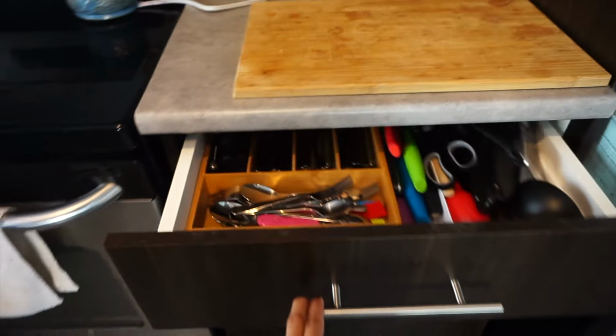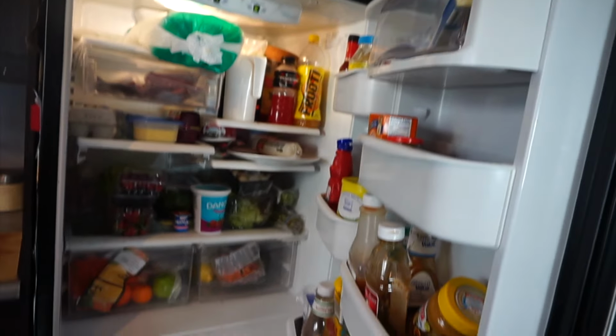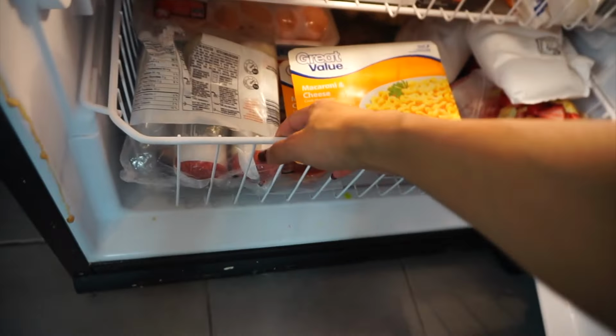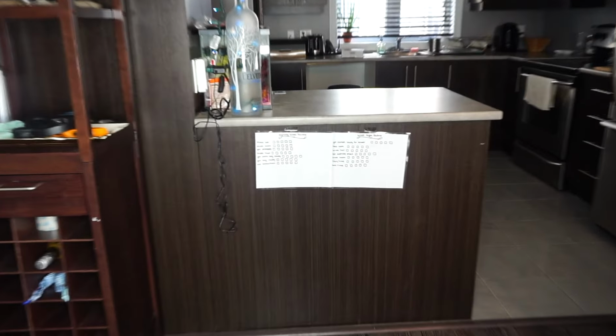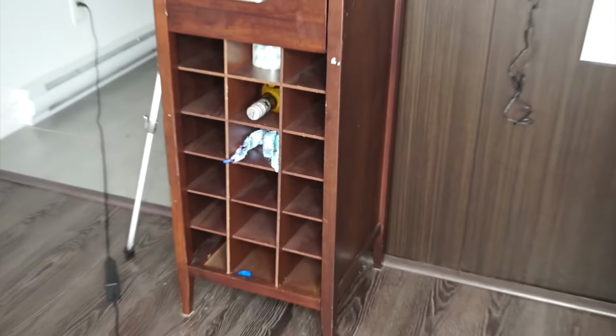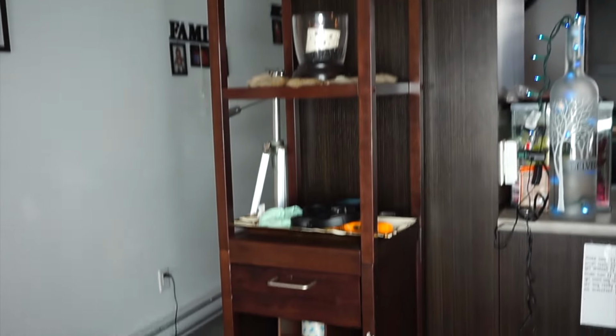And in the drawers, obviously you guys know, forks and knives and all that good stuff. It's really nice, and at the bottom, instead of it being one of those drawer ones, it's an open one, and then you put all your stuff in there. So off of the kitchen, here we have Ariana's little morning and night school routine, and then here we have a wine rack thing, and we put all of our hats at the top there. And then going towards the stairs downstairs, I have a picture frame.